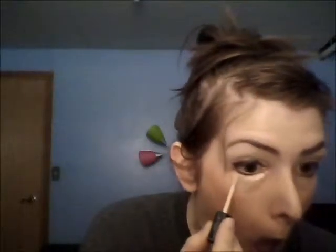Otherwise, I also use e.l.f. Under Eye Concealer, 99 cents at Kmart, y'all. So I'm just going to get a little glob here, and then instead of drawing a circle, you're going to draw an upside down triangle.